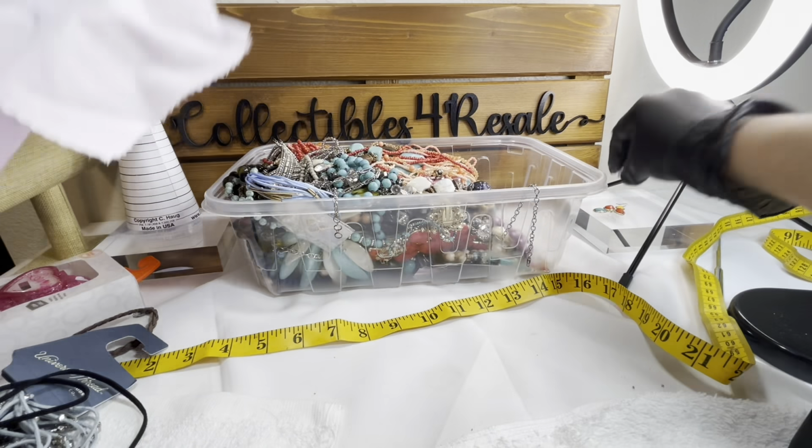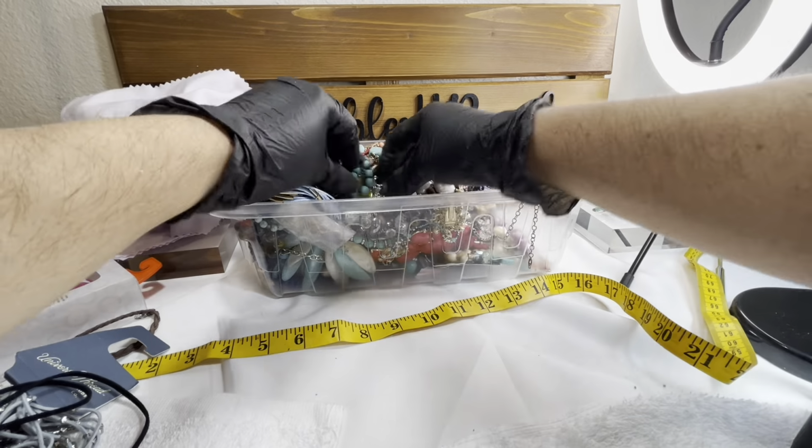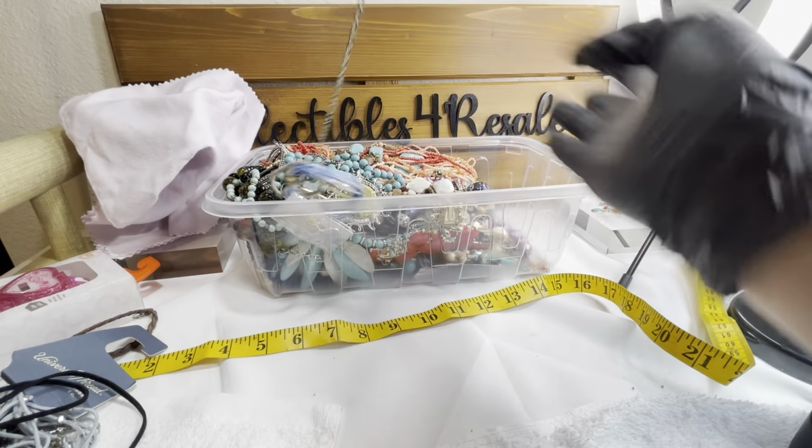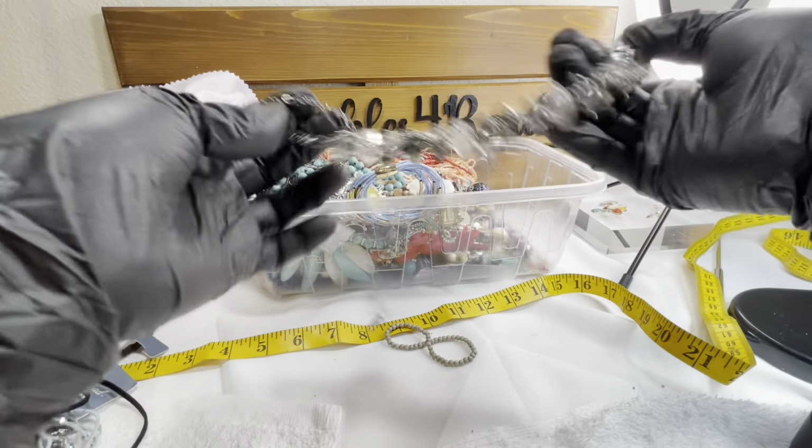Here's another single earring. Put that to the side for now. Any earrings, unless they happen to be paired up, linked together, are probably just going to be loose like that. So let's see.